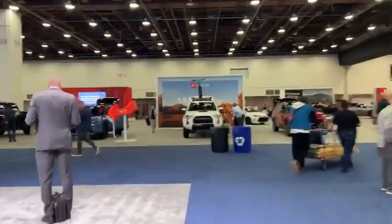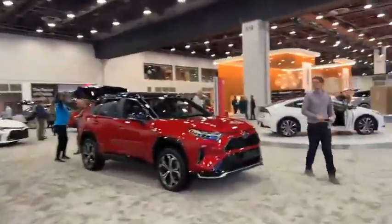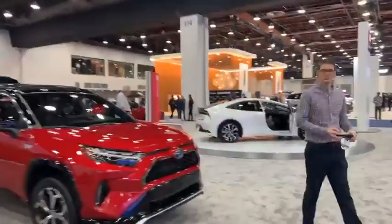How is it in there? Comfortable? Oh, yeah, it's a little low. It is a little low, isn't it? Yeah. I wonder if the seat goes down a little bit or something.